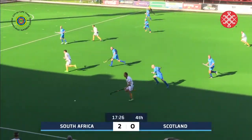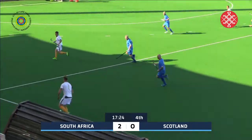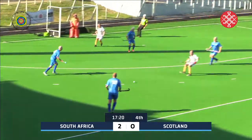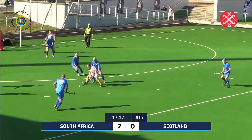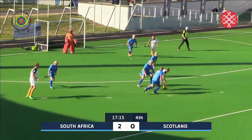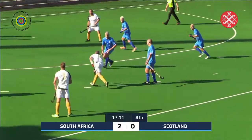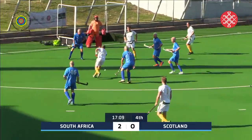Hartlevel A, with South Africa taking on Scotland. South Africa with a 2-goal cushion, compliments of a short corner deflection by Hewitt. Opportunistic field goal by John.